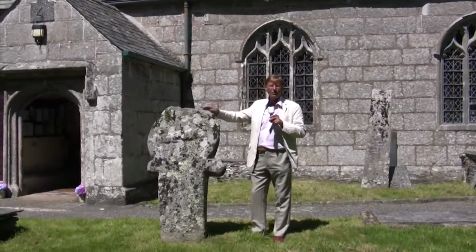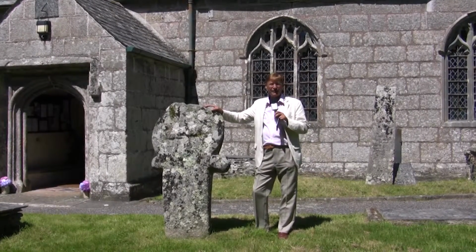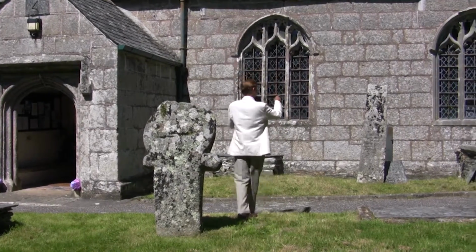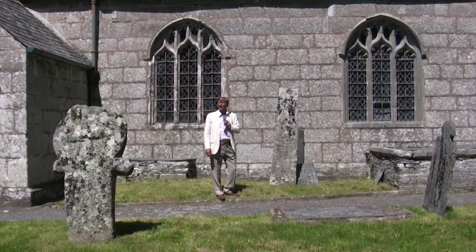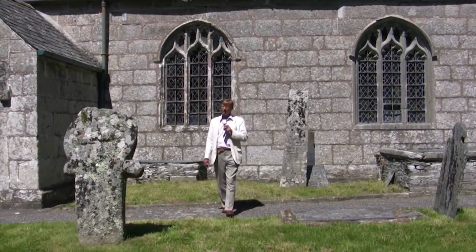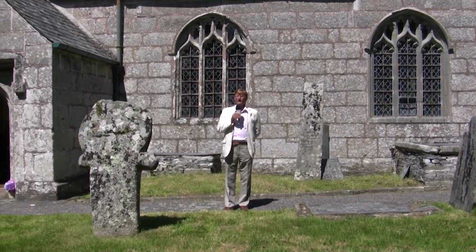Standing here at a stone monument, which is, believe it or not, quite unique. And over here is another one. This one, we think, dates back to the 11th century. There are five altogether in this church. And they look pretty bad, but it's worth having a trip down here to visit.